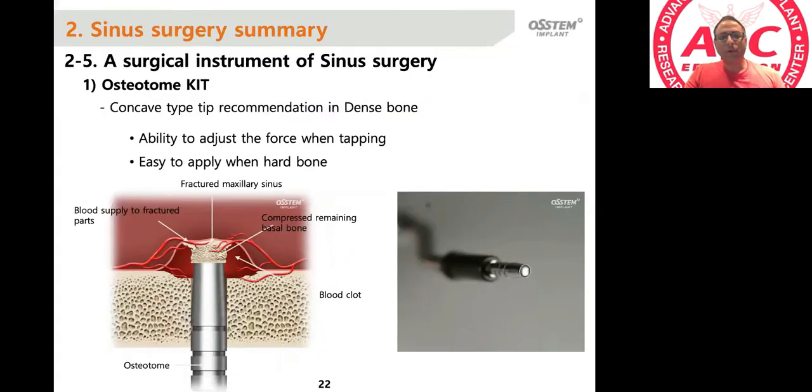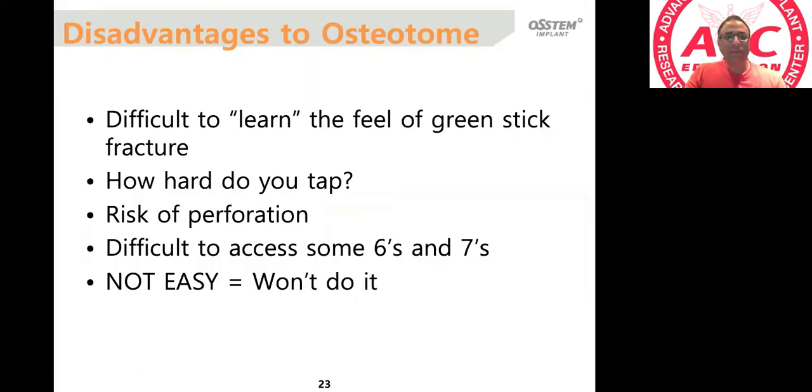So we all know about the osteotome approach and how hard you tap. And again, I call it the old school approach. The problem with this technique was it was very difficult to learn that green strip, how hard you tap. Right? And again, then there's a risk of perforation. You don't have access. And try doing this in a 7 region or even some 6s where there's been some resorption of the ridge and you can't see over the tooth. It's extremely hard.